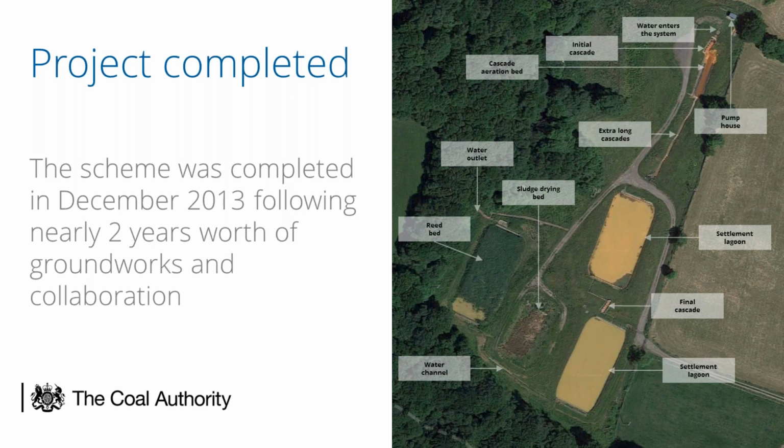Cheers, Jim. If you look at the slide that's currently on the screen, it's a basic layout of what the scheme actually turned out to be. Top right-hand corner, the mine water enters the system from the pump station, and runs through a cascade, a fairly lengthy cascade, as Jim's mentioned. The purpose of the cascade is to drive off the temporary acidity caused by the dissolved carbon dioxide. Then it runs into two large settlement lagoons, where the majority of the iron falls out, and then across into the bottom left-hand corner, where it goes through the polishing reed beds and then out through the channel.